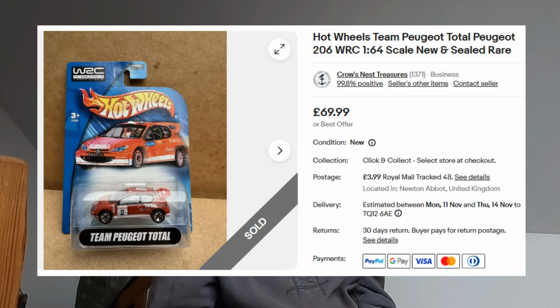The Subaru has been released many times, as has the Mitsubishi Evolution in that range, and there's also a Ford Focus, which I believe has been used multiple times, but this Peugeot is the only time that model was released by Hot Wheels. So if you want a Hot Wheels Peugeot 206, this is it, and it's really hard to find as well. So yeah, £70 I got for that. Super happy with that. I don't know what I would have paid for it, but nowhere near that. Less than a tenner. This might have been sale of the month. I can't think of a better sale, but if we find one, then happy days.